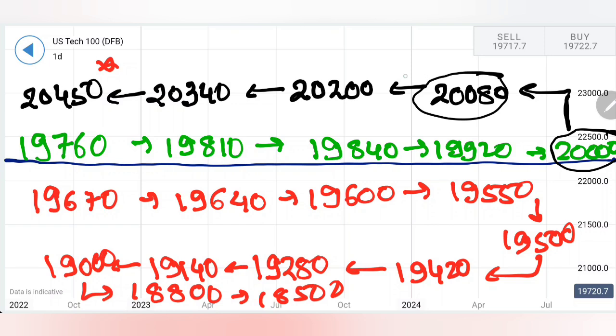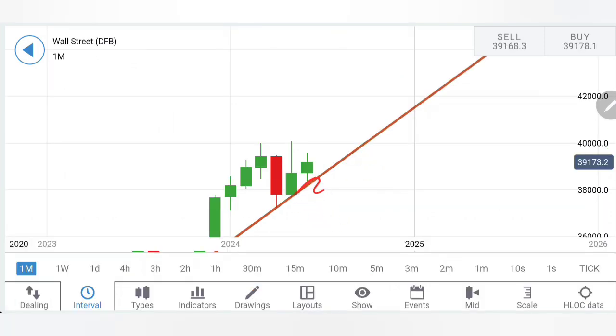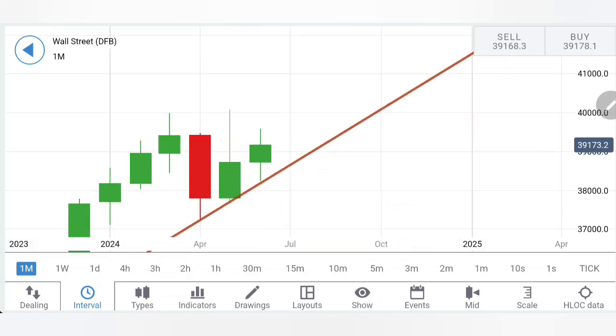Now let's have a look at Dow Jones. See, US30 on the monthly charts I've been sharing. See, the lows are beautifully connected, and this is the power of analysis here. I have mentioned that as long as it respects the lows of this channel, we should not be treating US30 as bearish. What has happened? Hitting the lows, we have seen it recovering.